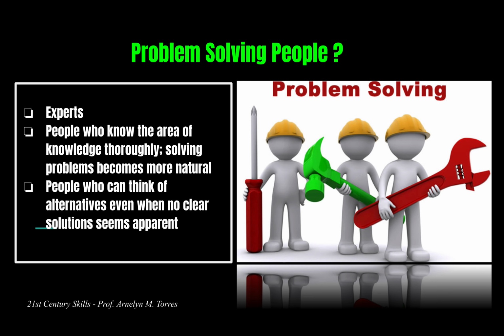So these are the things that you will definitely learn, definitely acquire when you keep on exposing yourself to solving problems. You become an expert. The solving of problems becomes very natural for you, and then you can be creative in thinking of alternatives. So where do you want to be? Somebody who always relies on someone to solve the problem, or somebody who is independent and is courageous to face the problem?